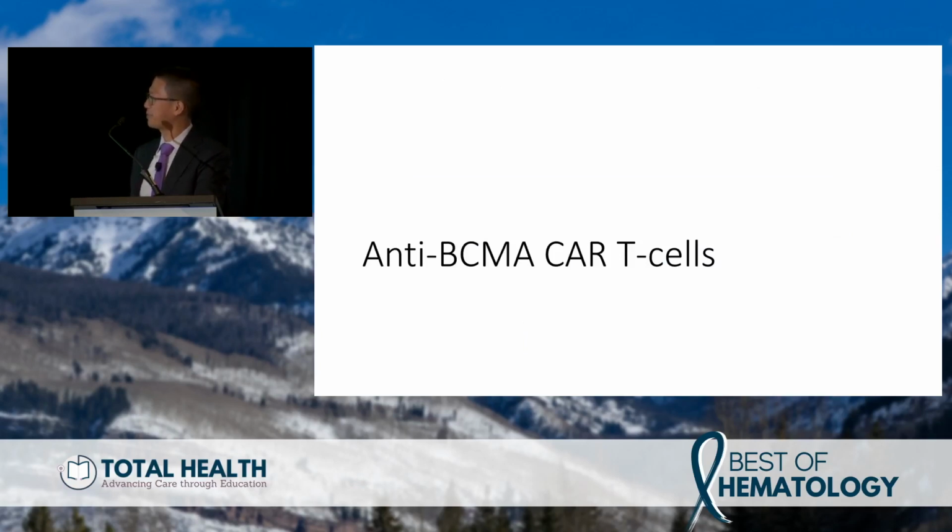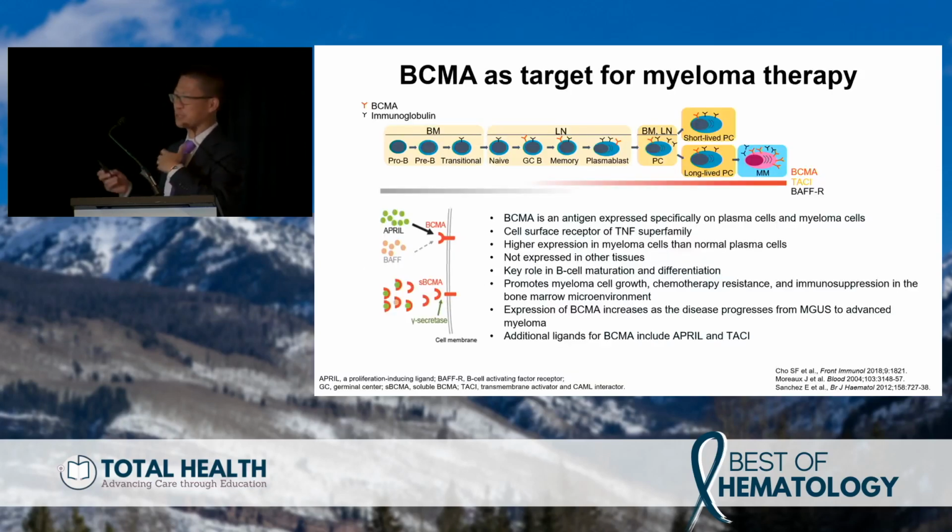So, anti-BCMA CAR T cells. This is sort of the hottest topic right now in multiple myeloma. Let's start off with thinking about BCMA. What is BCMA? BCMA stands for B-cell maturation antigen. I think this doesn't project very well, but the point here is that BCMA is on the surface of plasma cells, on the surface of myeloma cells, but is also on the surface of B cells upstream of plasma cells. This does factor into how I think about the adverse event profile in terms of risk for infection longer term.